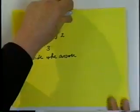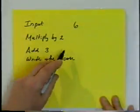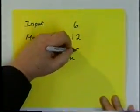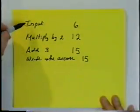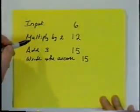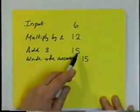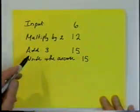So, for example, the input would be 6 pounds. You're multiplying by 2, that would give you 12. You add 3, that would be 15, and the answer would be 15. Now, that's arithmetic in the sense that knowing the number of pounds, multiplying by 2 is something you can do on the calculator. Adding 3, you can do in the calculator. Hopefully, you can do it in your head. But what I mean is there's nothing tricky about this.